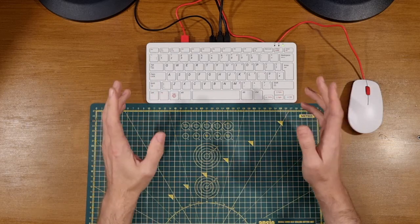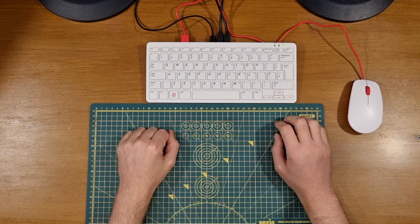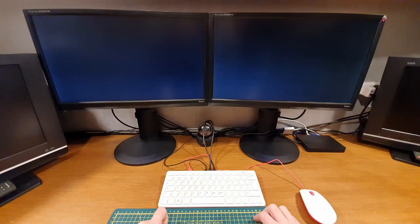So this is the first time I've put RetroPie from scratch, from absolutely nothing, onto an SD card. So this is an experience for me. Like I say, there's no ROMs on there or anything.